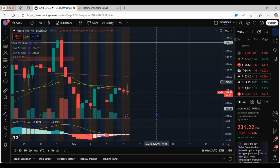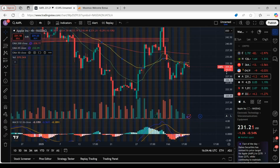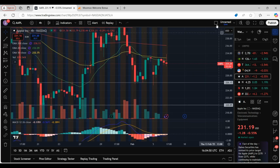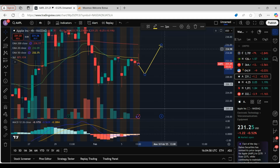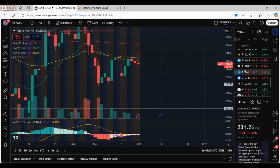For other factors out there, we have Apple. Apple has kind of an inverse head and shoulders structure. There's tough resistance at 232 basically. We'll see if we break past this or not. If not, we could be dipping a bit more to like 230 to 228 before it tries to bounce again. So I'm not surprised by a small pullback here. It's about 230, if not 228. Then we'll see if buyers defend. So give it some time.